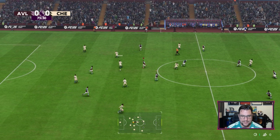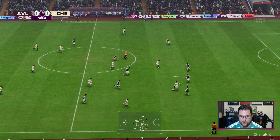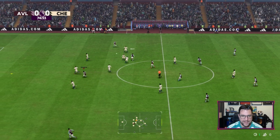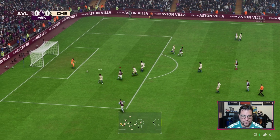Cole Palmer on it again. Casado, Endo. Yeah, it's massively gone end-to-end where we've gone more attacking. Madueke into Jackson. Good tackle. Onana spreads the play to Leon Bailey. Leon Bailey. Nah, Bremer's going to get that easy. Tielemans into Watkins, but the ball just gets away from him.